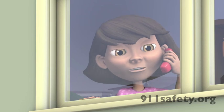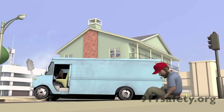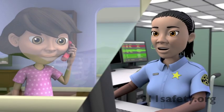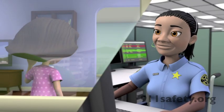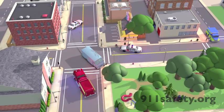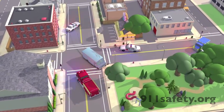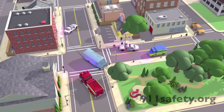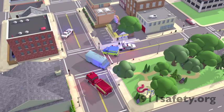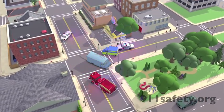Yes, the driver looks hurt. Is he awake and breathing? He's sitting on the sidewalk. Excellent. You did a great job, Maria. Help is on the way. You can hang up now. Thanks. Bye. Maria did very well, and the 911 call taker got all the information she needed to send help. So now that we know how to call and what to say, it's time to learn about when to call.